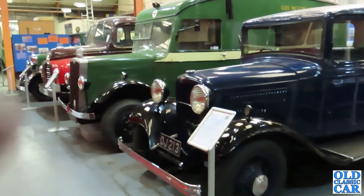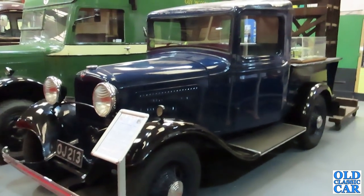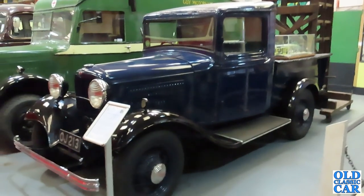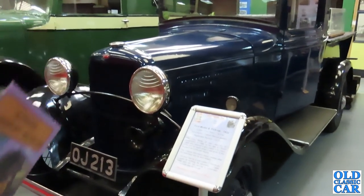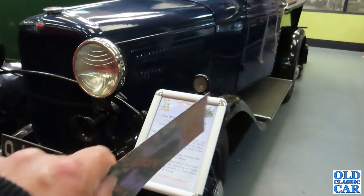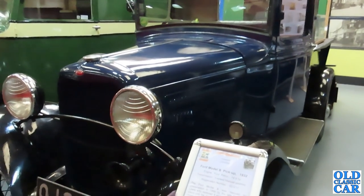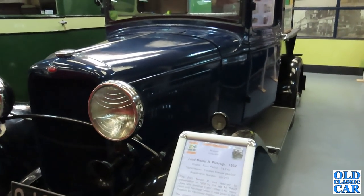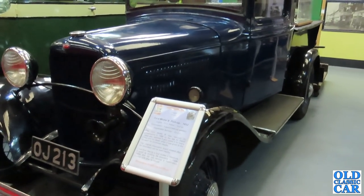And at the end of this row of commercial vehicles, we've got this fantastic 1932 Ford Model B pickup. Isn't that nice? This was the replacement for the Model A and the Model AA. So this is a 1932 petrol engine, three-speed gearbox, rescued for preservation in 1969 by the late Mr. David Lewis, who restored it and rallied it for many years until his death, when it was given to the museum for continued display.